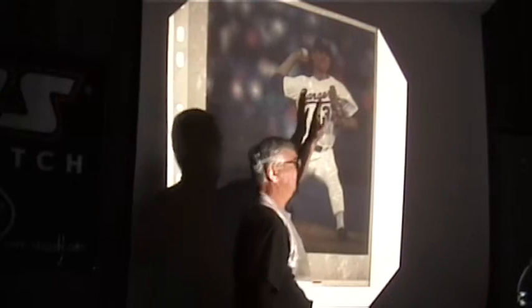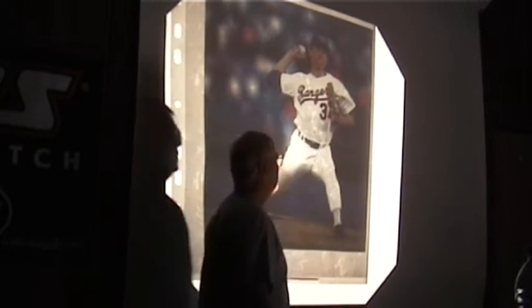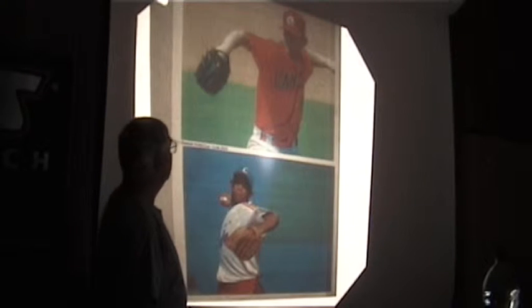Nolan Ryan again. I mean, this is such an efficient pitching machine. Threw harder and longer than anybody else. Again, Spanky could spend a lot of time on all the different things there. I want you to look at the posture.